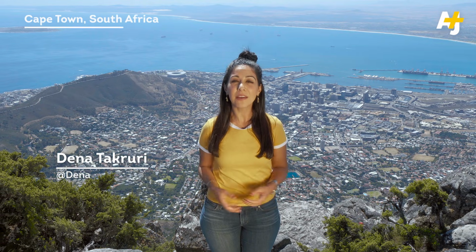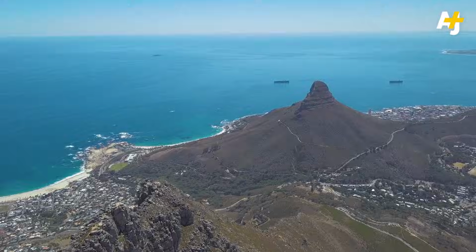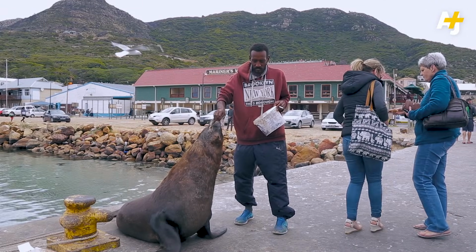For outsiders, Cape Town can appear to be a symbol of post-apartheid South Africa. The coastal city is promoted as a top destination for its diversity of food, landscapes, and cultures.